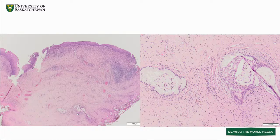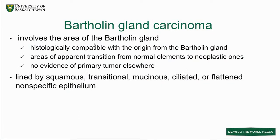With the nonspecific epithelium, the malignant counterpart of this really is the Bartholin's gland carcinoma, which is pretty darn rare. There is a diagnostic criteria for Bartholin's gland carcinoma that involves the area of the Bartholin's gland, and a definition as histologically compatible with origin from the Bartholin's gland, with a transition from normal elements to neoplastic ones, but no evidence of primary tumor elsewhere.